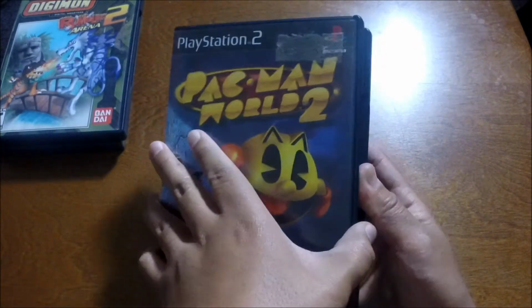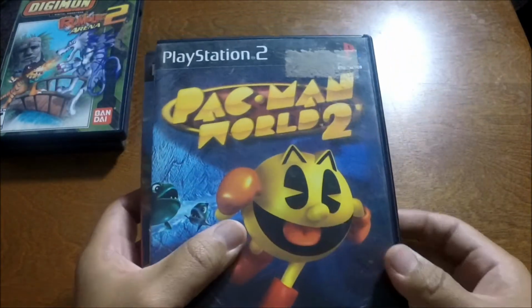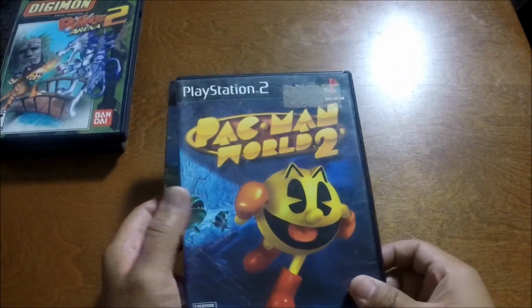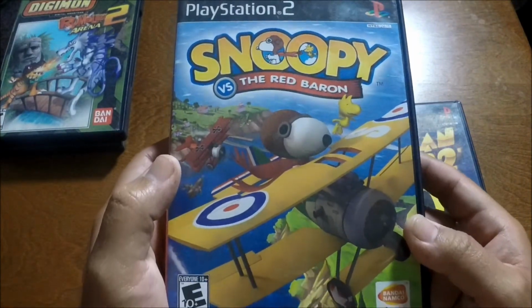So the first 2 games that we see are 2 games for the PS2. The first game was a game my girlfriend really wanted. She loves this game, and it's Pac-Man World 2, and that's complete with its manual. And then a game that's, I guess, kind of uncommon, not terribly uncommon, but a pretty cool game. It's Snoopy versus the Red Baron.